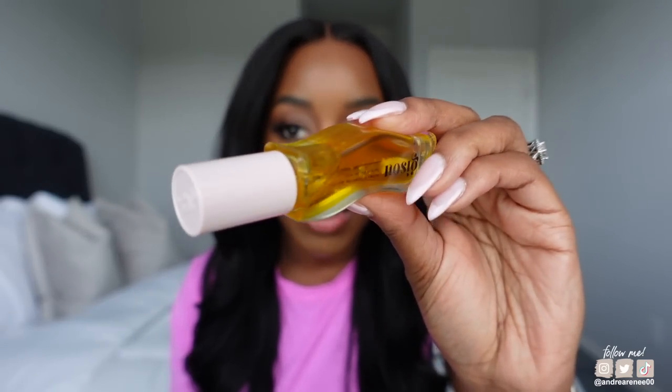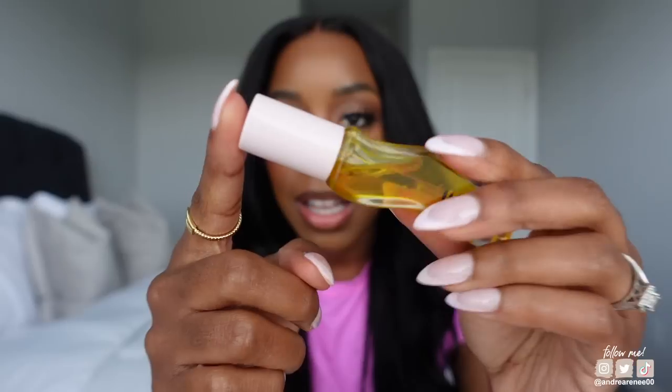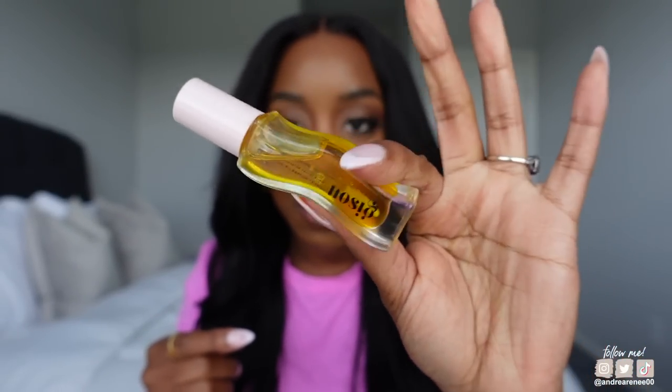She's cute, glossy, and she smells really good. If you like honey scented things, then I'm pretty sure you will like this. And the packaging is really cute. This is glass, and then the top is like a baby pink. Super, super cute.